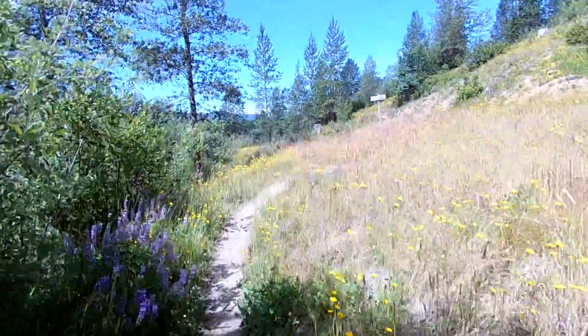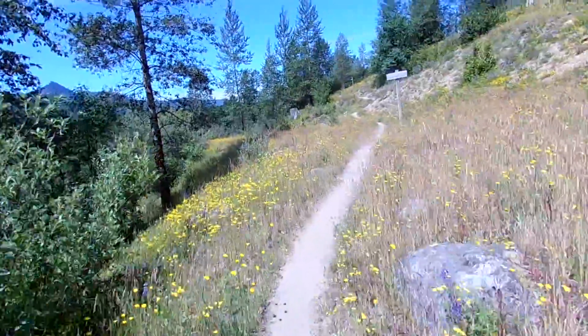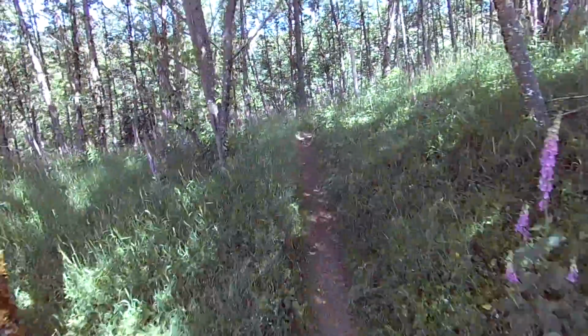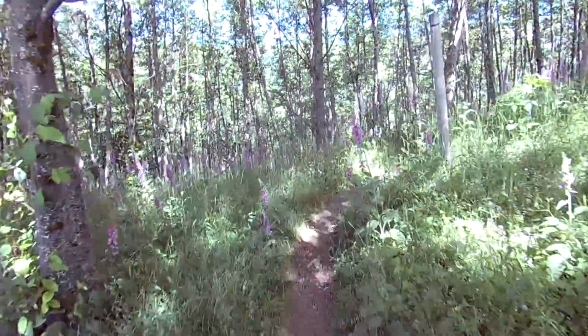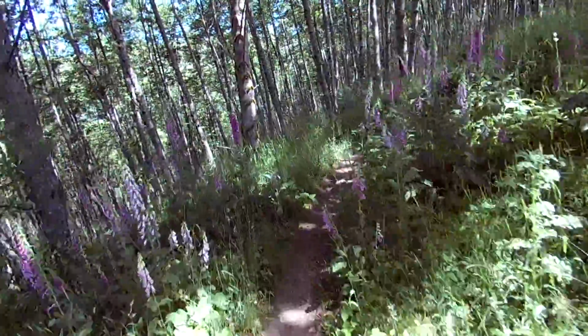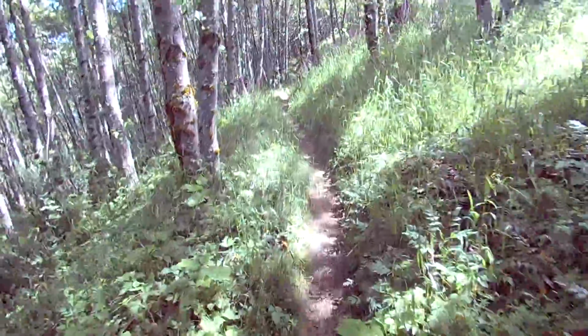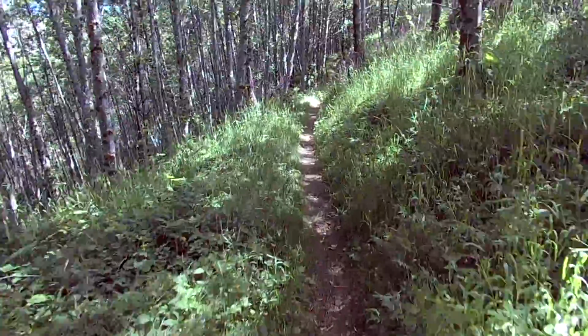The trail wraps around the toe of the ridge for the first quarter mile before sticking you in these thick woods for the next half a mile while you gain 500 feet in elevation. This part hurts. It just plain hurts. There's no shame in walking your bike up this section. It's brutal. The suffer storm relents slightly once you're out of the woods.